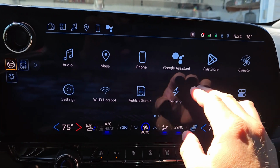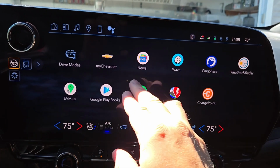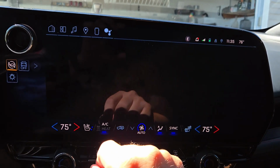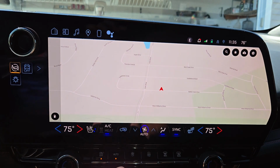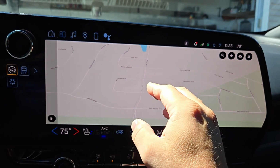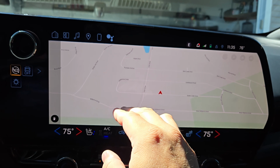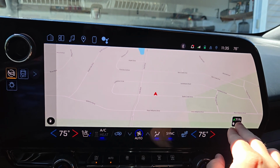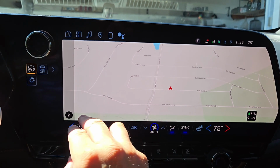And then otherwise, you can swipe this way and see the apps that are installed, like Waze, PlugShare, A Better Route Planner. And you have some level of control of how much the apps can see your car too. Honestly, the apps work better if you can see your car's data, like battery charge. It shows up down there. And so this makes the app work better so it can trip plan.